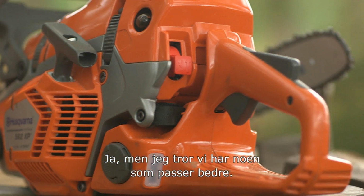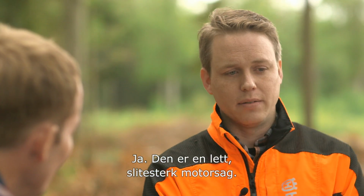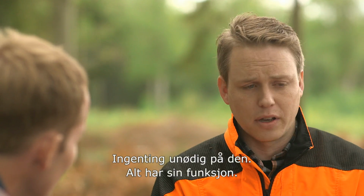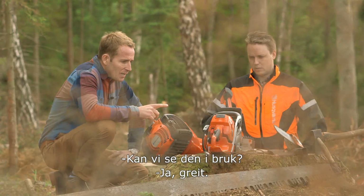Well, you could, but I think we have more suitable chainsaws for you. Oh, okay. Well, it looks fairly straightforward, is it? It is, yeah. It's a really lightweight, durable chainsaw. There's nothing on it that shouldn't be there, and if it's there, it's there for a reason. So can we see this in action? Yeah, sure.